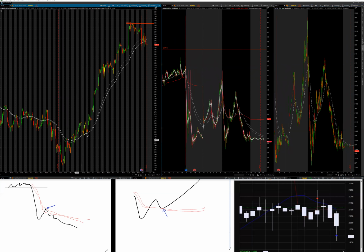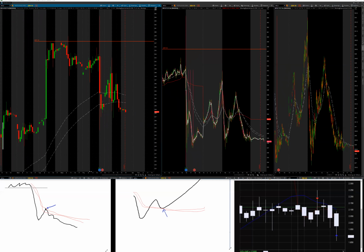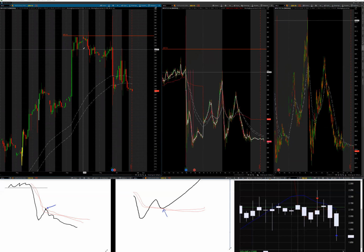Basically using always my exponential moving average, you can see how the stock held these two EMAs over here, being the guide for front side and backside. So this is what I was looking at on Friday. And all these days here, since we had this push, I was looking to short.